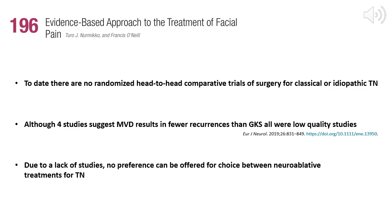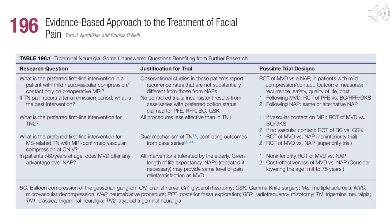It is not known how microvascular decompression compares with other procedures in relation to efficacy, tolerability, quality of life, and cost-effectiveness in patients with recurrent TN or MS-related TN, or in very old patients. There are numerous open questions amenable to controlled studies that can take advantage of the recent standardization of facial pain classification, pain assessment, and surgical approaches. For example, what is the preferred first-line intervention for atypical trigeminal neuralgia? What is the preferred first-line intervention for MS-related TN with MRI-confirmed vascular compression? And in more elderly patients, does MVD offer any advantage over ablative procedures?